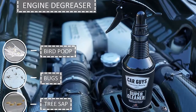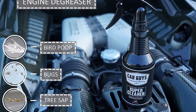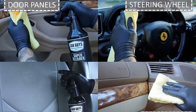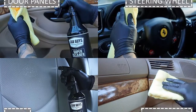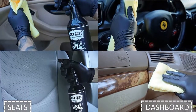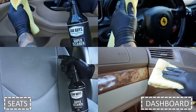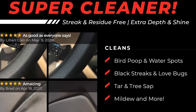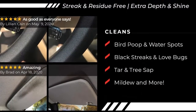Super clean any surface. This multi-surface product works on absolutely every interior or exterior surface except glass and delicate instrument panel screens. That means this one product will clean upholstery, fabric, canvas, leather, vinyl, plastic, rubber, bird poop, grease, tree sap, metals, wood trim and so much more. This is the most versatile multi-purpose cleaner on the market.